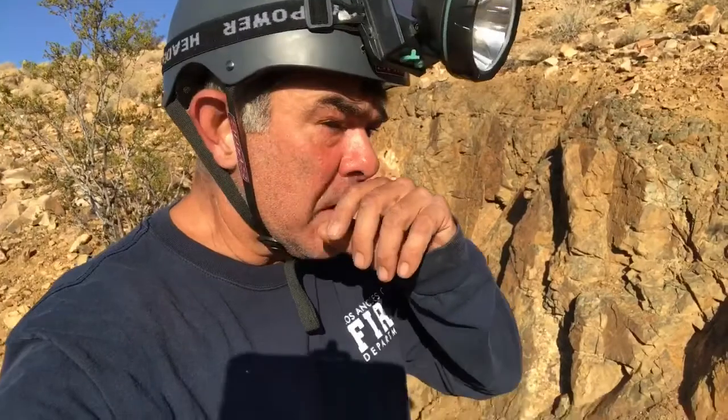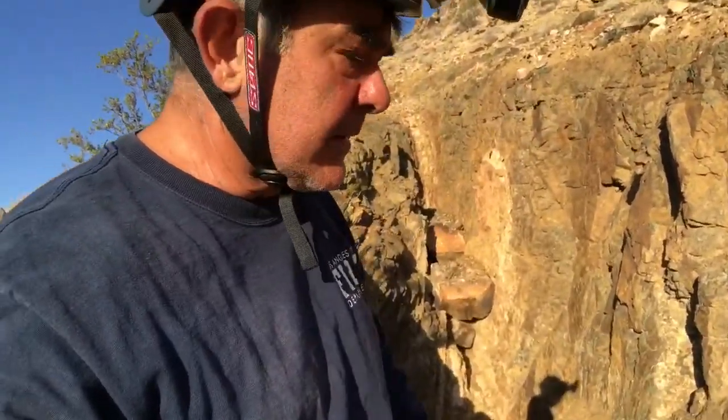Well, there is another tunnel, mine shaft. This one goes down at about a 45 degree angle. And I would do it, I'd go down there, but one problem. See that? My knee is messed up. My knee and my foot. I may be having surgery again on it. But that's life. All right, check this out.